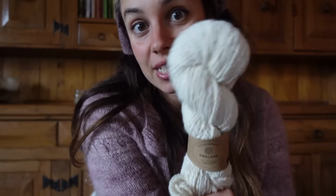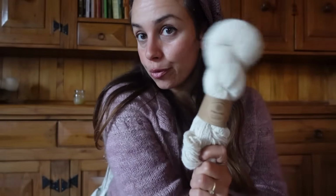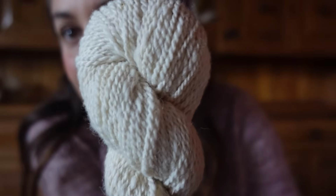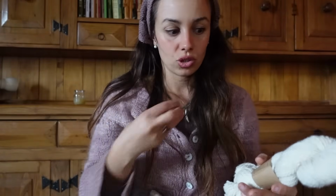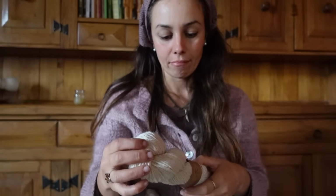This is 50% their lana sopravvissana, their wool, and 50% alpaca. And I don't know if you know it, but alpaca is my favorite animal-based fiber. Favorite. I love alpaca. So look at this. This is a DK yarn. It comes in 50 grams and 100 meters. And I think for now there are 4 colors: white, brown, gray, and like beige. I think they're all like the natural colors of the alpaca.